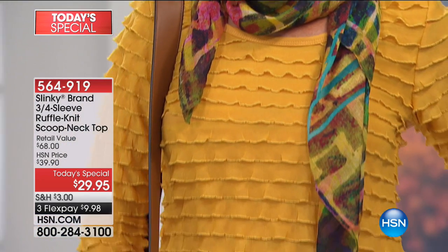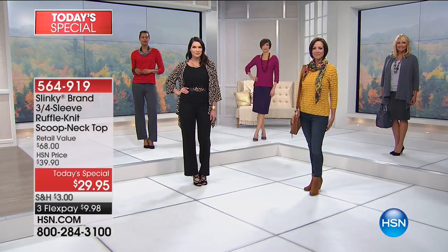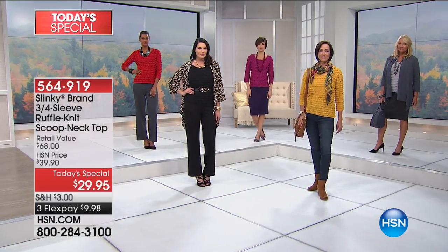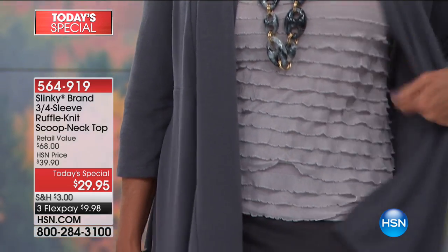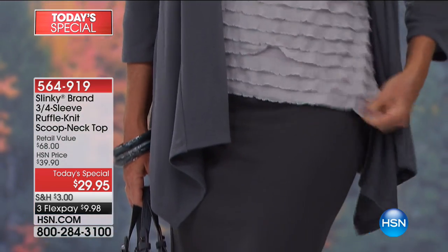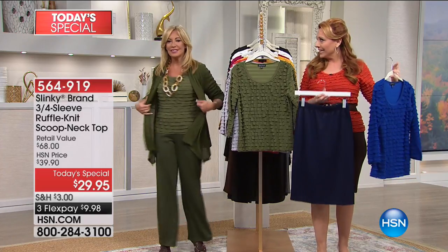I'm getting updates on the skirt. The skirt is already getting limited. First of all, this is a different kind of material than the traditional slinky. This is a Ponte knit skirt. Yeah, it's a pencil skirt, the perfect pencil skirt. And we have a few hundred left in each color. Wow. That's it. So the skirt is $35.90 on sale.